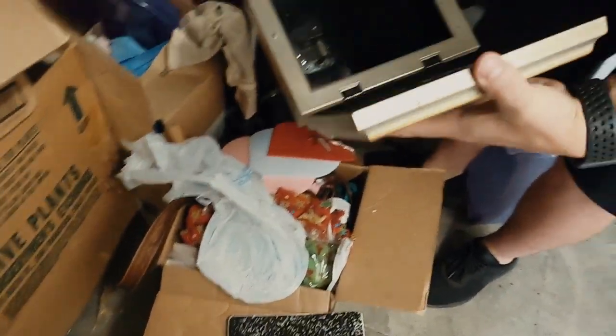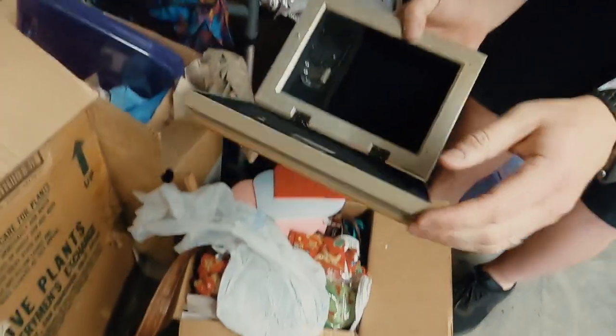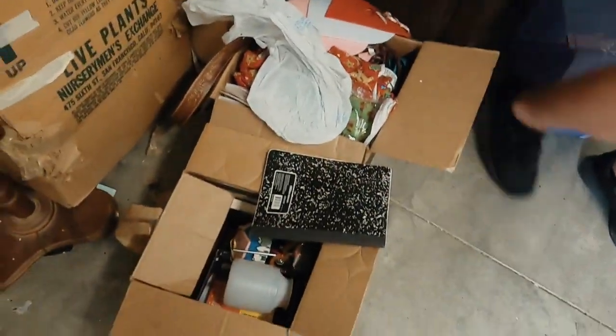Okay, jewelry box? No. Nothing. Music box? Empty. Christmas music box. They have a lot of Christmas decorations in here.